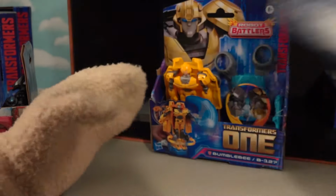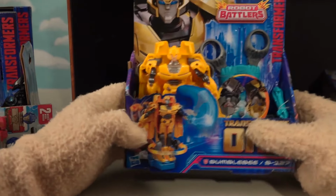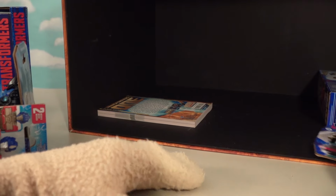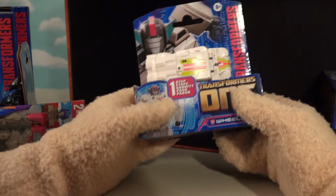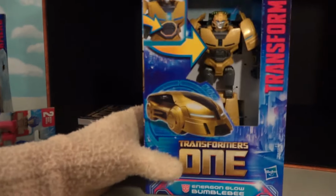Oh, he turns into that airplane. That's pretty cool. Then we got this guy right here, Bumblebee. Look at that. He turns into that. That's pretty cool. And then we got another one of these little one-step dudes. Look at that. We got Bumblebee, and then we got Wheeljack. Oh cool, Wheeljack's in this? Oh, I love me some Wheeljack. And then we got one more figure.